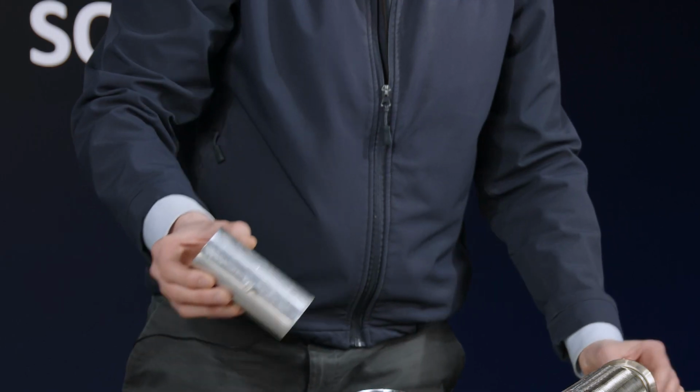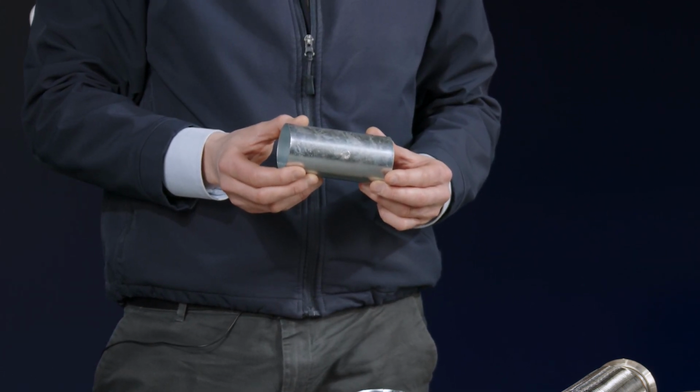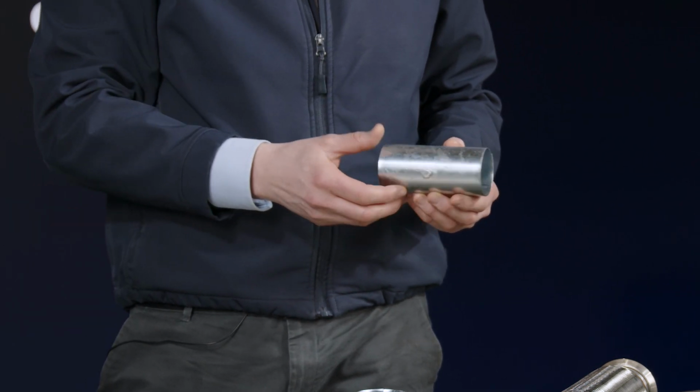Right from this temporary repair, perhaps from a breakdown, a roadside recovery situation can be avoided with this repair tube, which can be expanded between two pieces and get you back home.